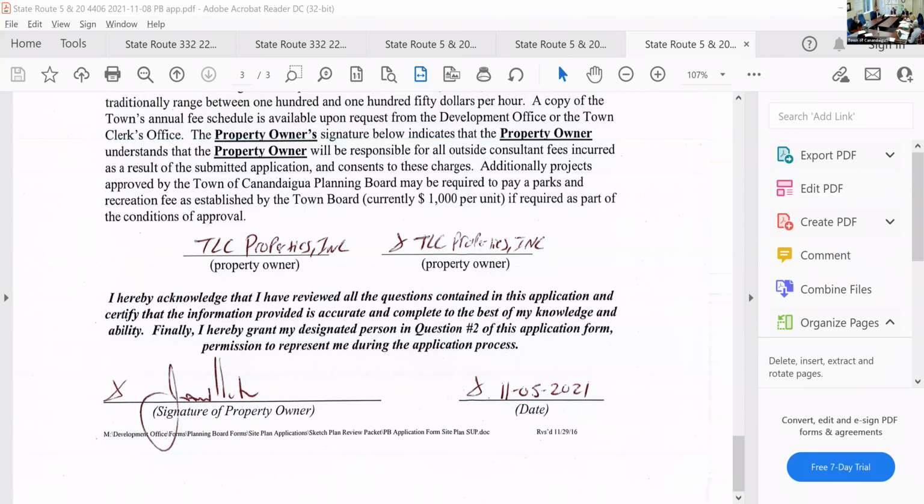Now, we do have a legal agreement that basically authorizes all this, and they've already signed off on that. I think they signed off on that, right? Yeah, we did. We could always reference that as part of this. Do you want me to reference a settlement agreement?